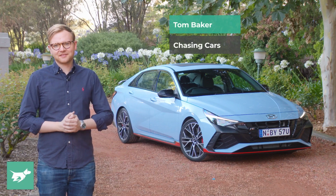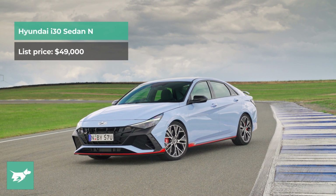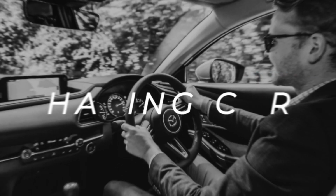I'm Tom Baker, this is Chasing Cars, and this is the quickest Hyundai N product yet, the new Hyundai i30 Sedan N.